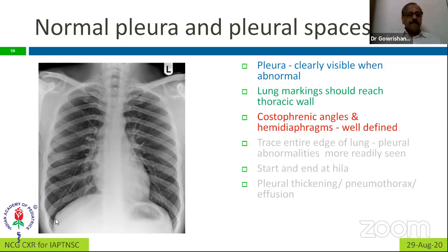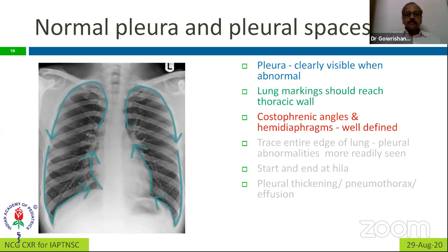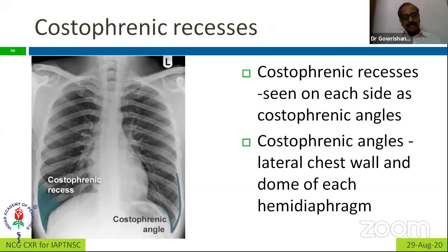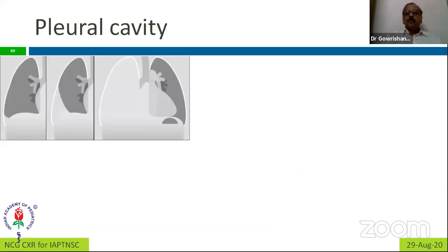Whenever you have any pleural fluid accumulation, this angle will get obliterated. When we come to pleural fluid, we will see that too. You can call this the angle or the recess. So when we come to the pleural cavity, if there is minimal fluid, your costophrenic angle or recess will get filled up. And as more fluid accumulates, this is how you will have the appearance.